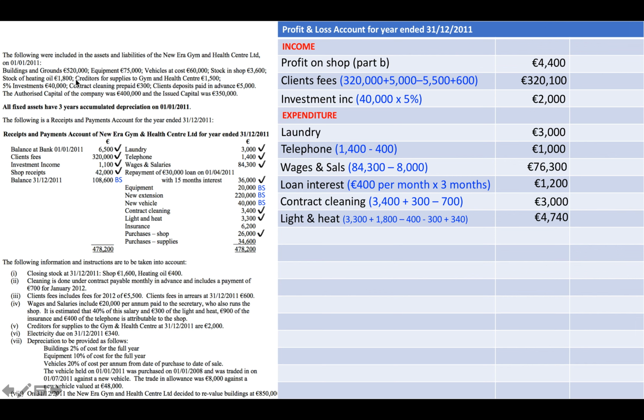So imagine your oil tank out the back, €1,800 worth of oil in it. Are you going to use that this year? Yes, you will. So we add that 1,800 here. Then we scan down through the question. We see next in note 1 that we have heating oil here, the end of the year, closing stock heating oil. Have we used that? No, that's sitting out in the oil tank at the end of the year, so we haven't used that this year, so we minus the 400 here.